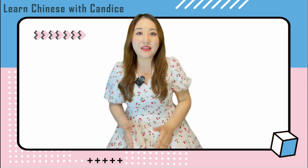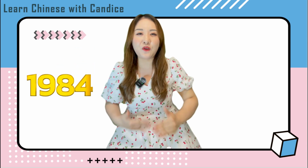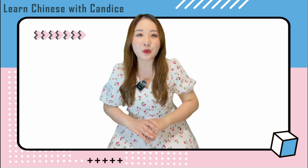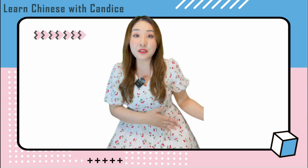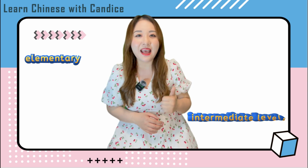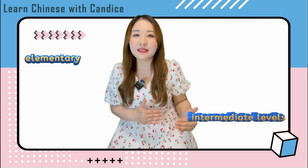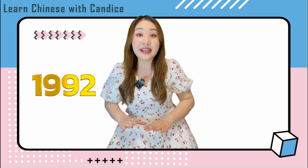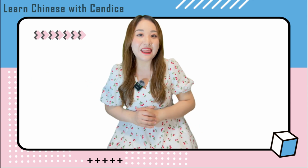Second, the history of the HSK. In 1984, the former Beijing Language Institute, which is now called Beijing Language and Culture University, established the Chinese Proficiency Test Design Group and began to develop the HSK. Initially, the HSK only focused on elementary and intermediate levels. An advanced level was later created in 1989, and in 1990, it was approved by the Chinese Ministry of Education. In 1992, the exam was officially launched as the National Standardized Chinese Language Test for Foreigners.